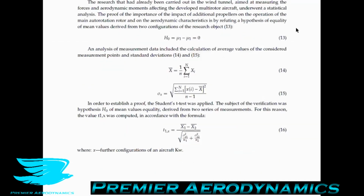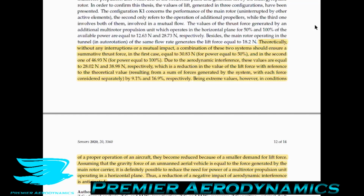And they tested them with all these forces, and what they found, so theoretically, without any interruptions or mutual impact, the combination of these 2 systems should ensure a summative thrust force, in the first case equal to 30.83 newtons for power equal to 50%, and in the second one, 46.93 for a power equal to 100%. So first of all, this is theoretical. Secondly, it's interesting to note that this usually happens where you have a power of 50% and the thrust is about 31 newtons. You then double the power to 100%, but the force does not go up twice as much, it only goes to 46.93 newtons. So that's about 52% higher, or maybe a bit higher. So there's a non-linear effect.